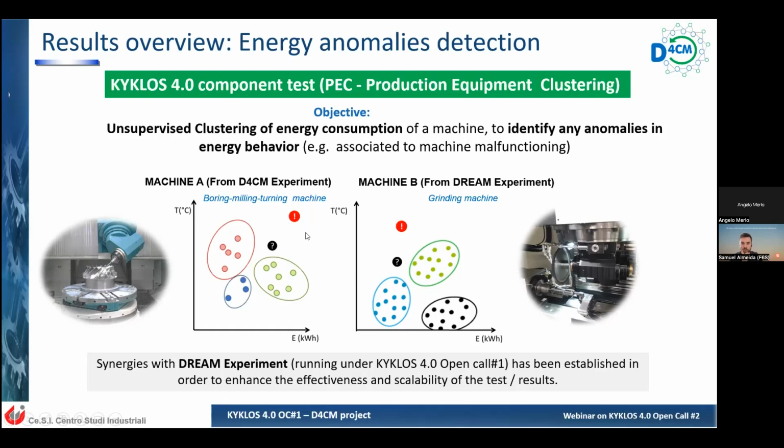But if we are also able to find, after clustering, during deployment, some points, you see here in black and in yellow, that are outliers or noise points outside the clusters found in normal operating conditions, this is an alarm that something is going bad in terms of consumption of the machines. So this is what we want to do.